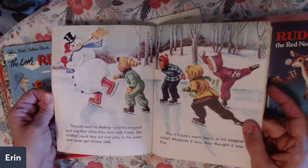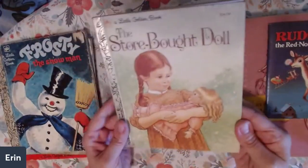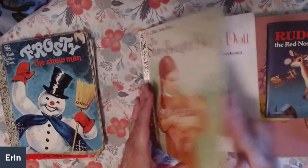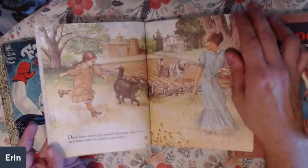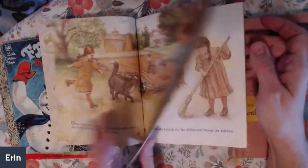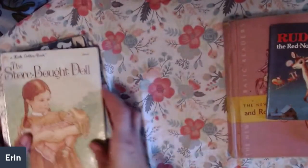Super cute. They remind me of the illustrations in this reader, and the store-bought doll. So cute. So it's probably from the same person. Yep, Mary Foster. This is from this kid's little sister. Jonathan and Mary Foster. Let's see. 1983. Very cute. Very Little House on the Prairie-esque. Christina and Lucy. Cutesy cute. I love little golden books.